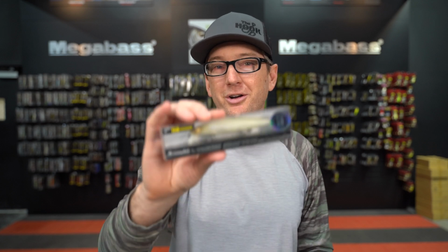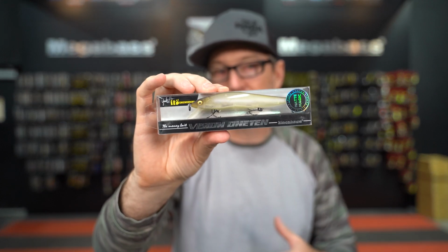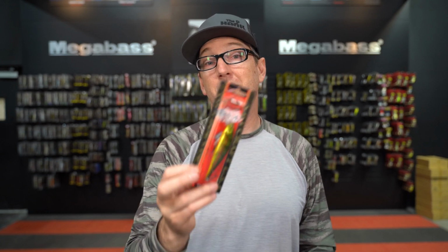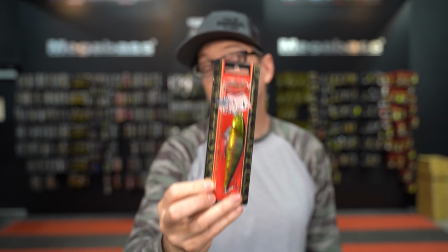Now, it's hard when you're thinking about JDM jerkbaits to not initially just jump straight to the Edovision 110. But I got my start in jerkbait fishing throwing the Lucky Craft Pointer 100, and a lot of guys did as well. Lucky Craft a lot of times gets overshadowed and people forget how good their jerkbaits are.